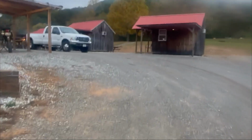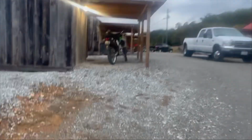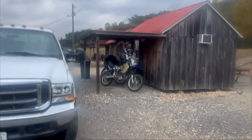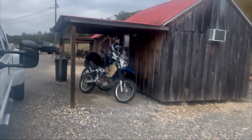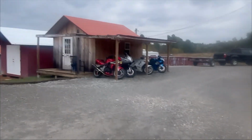They have tent camping, cabin camping, and they can park an RV. Really cool folks. The bathhouses are clean. Dirt bike. This gentleman rolled out early. There's my DRZ. Cabin number 2. Street bikes.